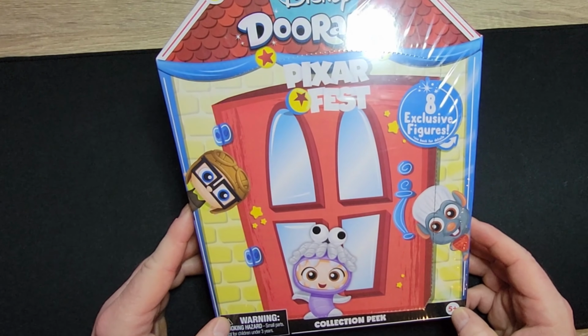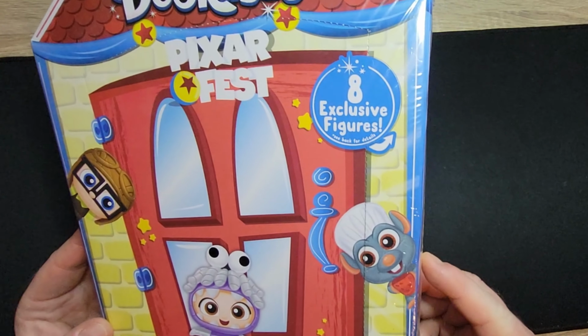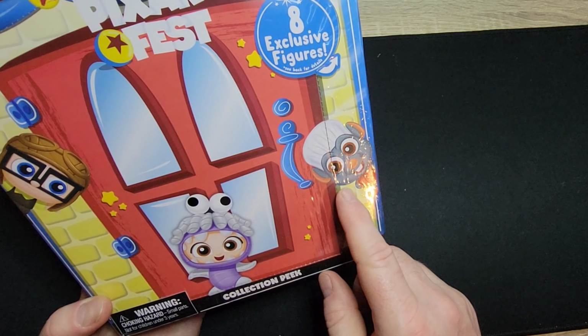Opening at Disney Doorables Pixar Fest. This has 8 exclusive figures. The one that we are looking forward to is Remy.